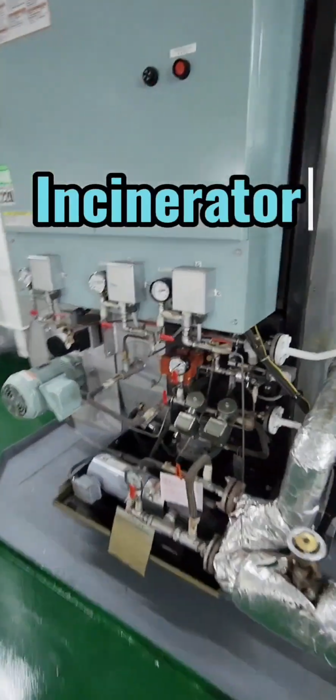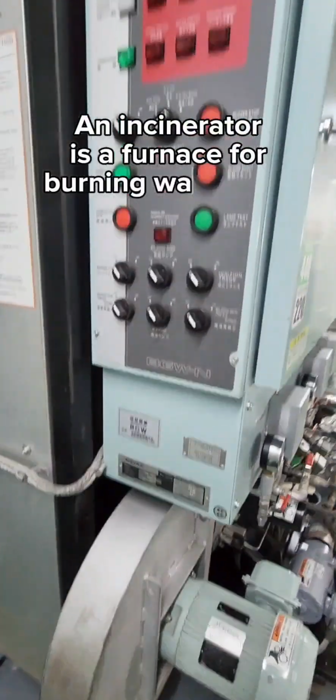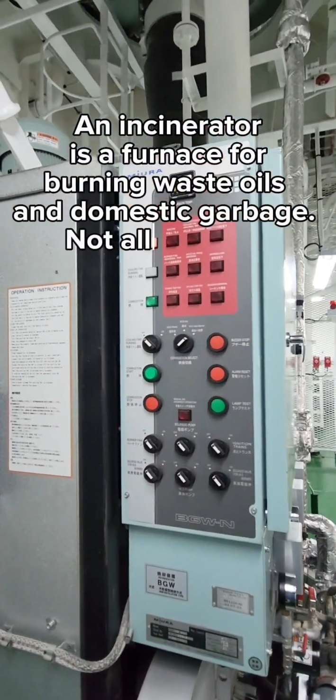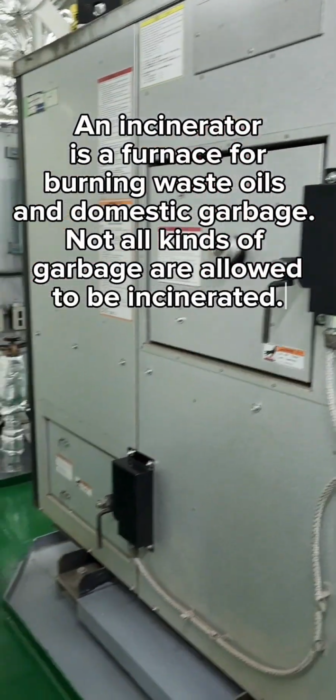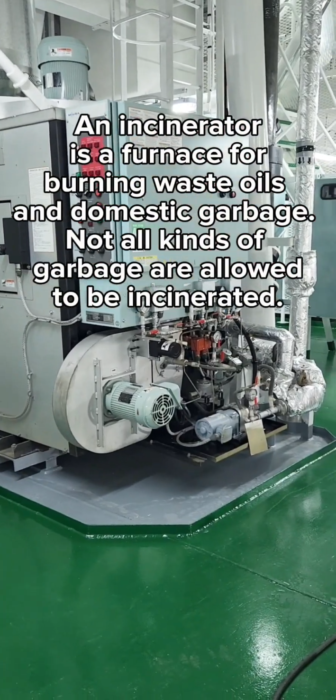Incinerator. An incinerator is a furnace for burning waste oils and domestic garbage. Not all kinds of garbage are allowed to be incinerated.